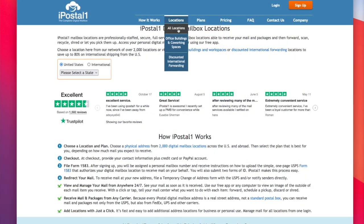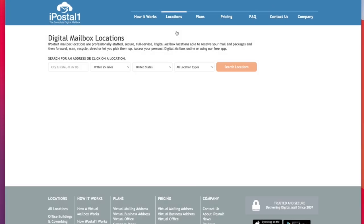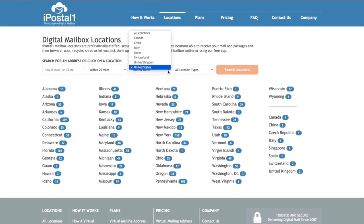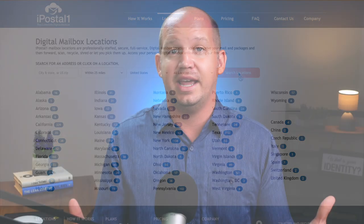iPostal One is probably one of the biggest players in the virtual address space. They have more than 2,000 addresses to choose from. They have locations all over the US, Europe, and even in China. And one of the great things is that they're probably one of the cheapest options in this whole bunch. You can find pretty much wherever you want to have a location.